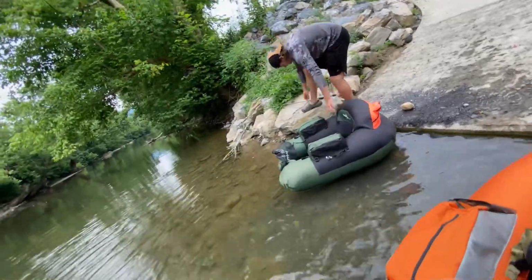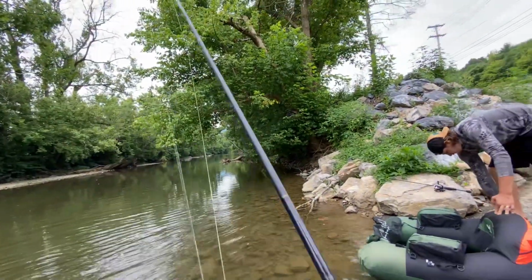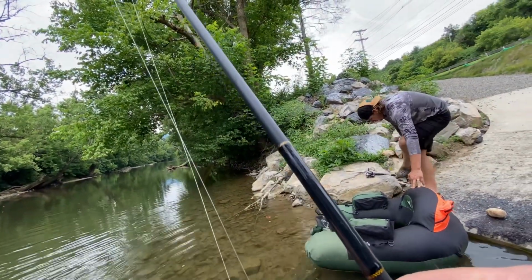So his has that nice little bar that comes out in front of you. Yeah. And mine didn't, so I just tied this ratchet nice little solid string across here so I don't get lost from my tube.